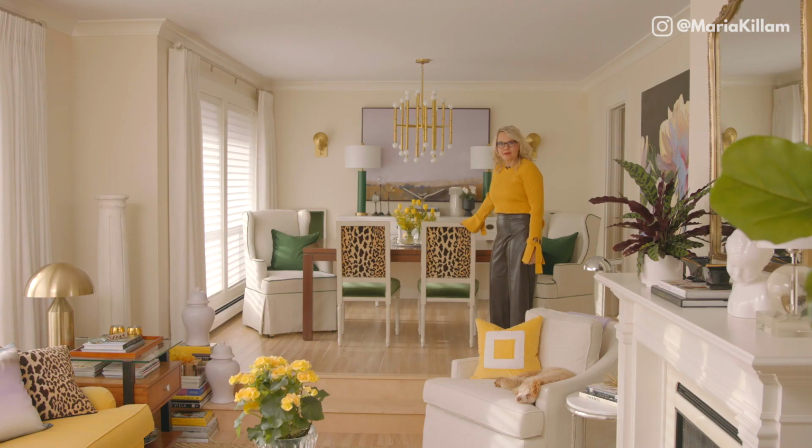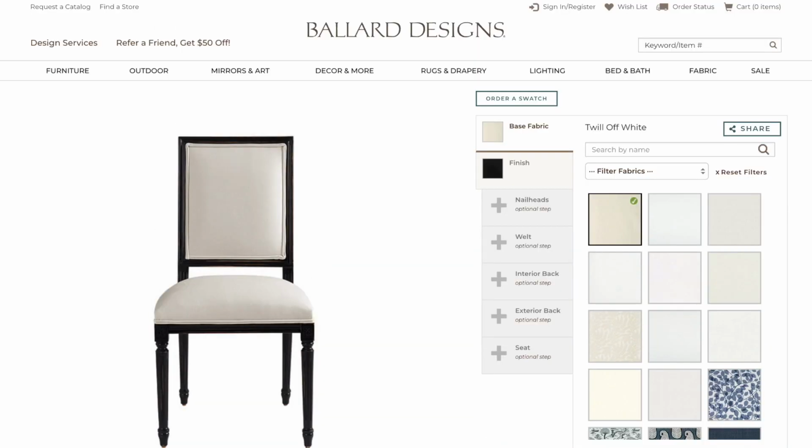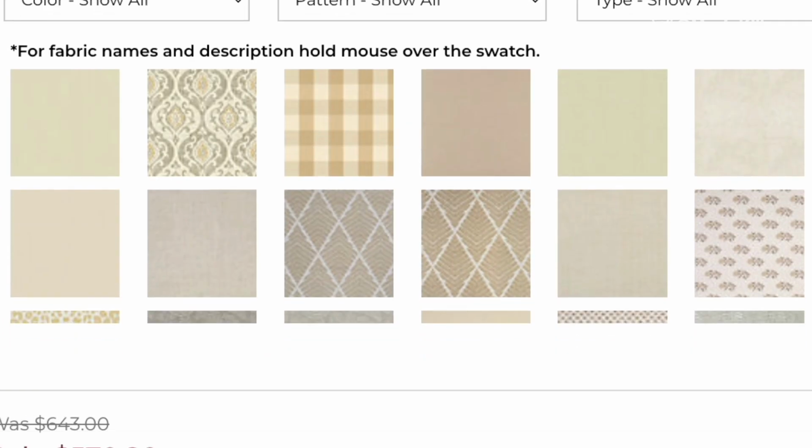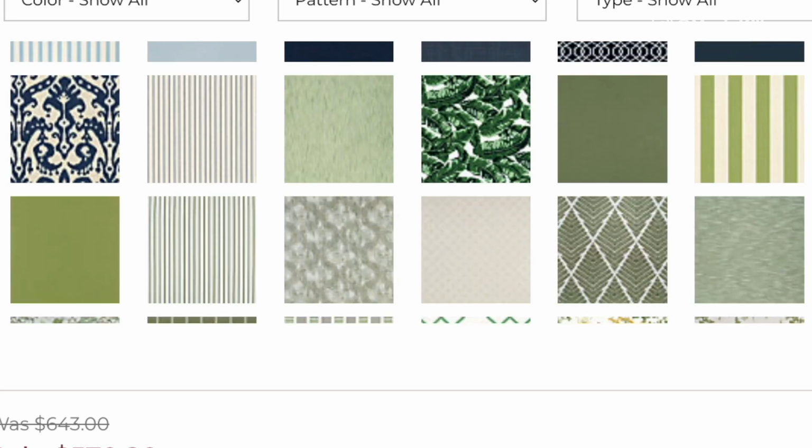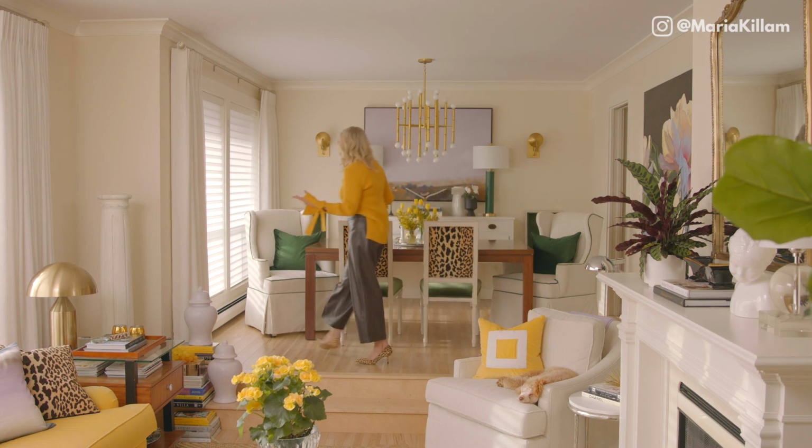And the great thing about these chairs is that Ballard has so many fabrics that you can choose for the backs, the fronts. You can also even include nail heads, whatever coordinates with your dining room. And then the best part are these really comfortable captain's chairs.